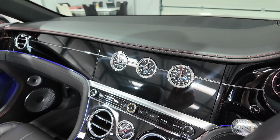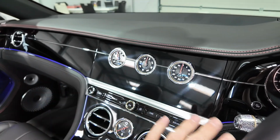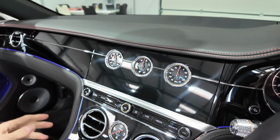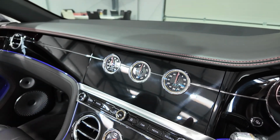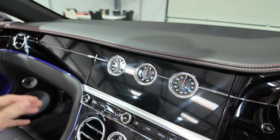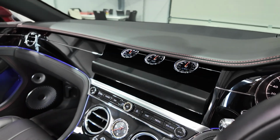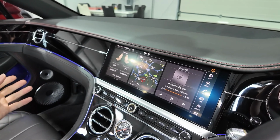It'll rotate to my favorite side of the screen, which are these almost sort of retro dials. You've got a Bentley compass down the middle, a clock, a lap timer for racing, and then your outside air temperature over on the left-hand side. I'll rotate it back around again, back to sat-nav. Now we're talking about Bentley's latest infotainment system.